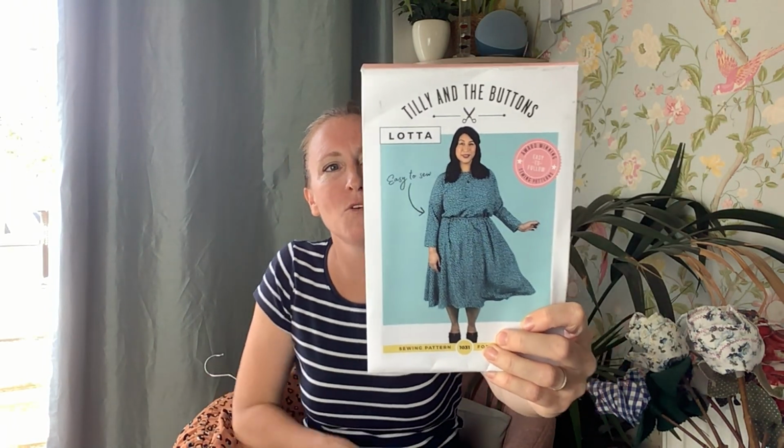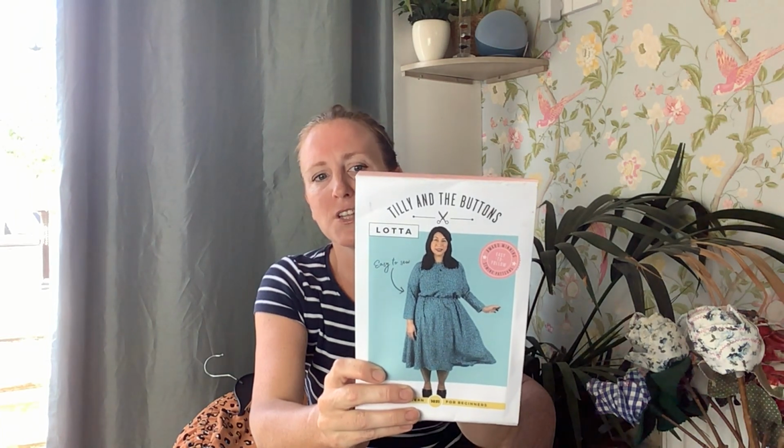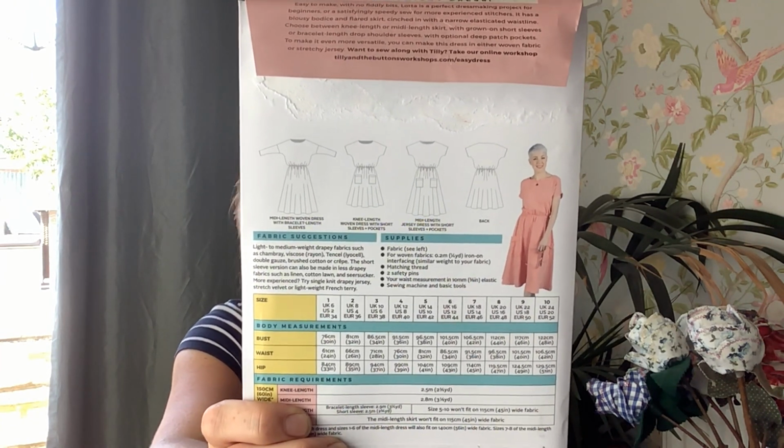So this is the Lotta dress. I'm sure you've seen that before. It's a really nice, relaxed half circle, I think, rather than a full circle skirt. But you can make it out of wovens or out of jersey. So for me, that was a winner because I love a jersey dress. I love jersey clothes in general because they're so comfy to wear.